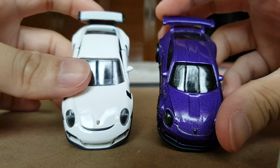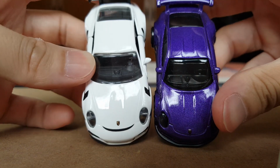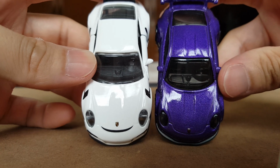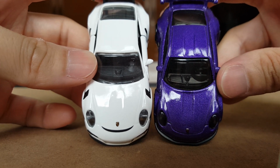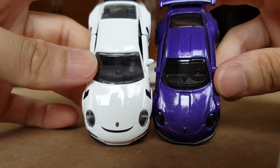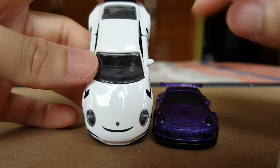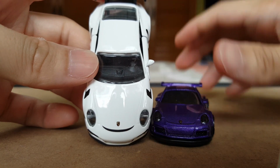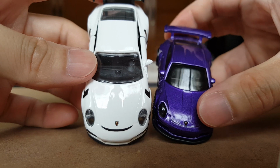And then just lifting these two models up. In terms of the hood, again, the Majorette one wins because it has that additional accent, which I believe is to represent the front intake, but it's just painted on.